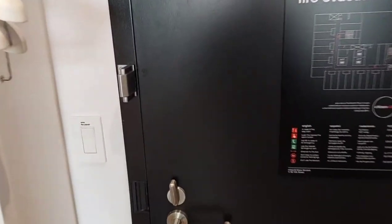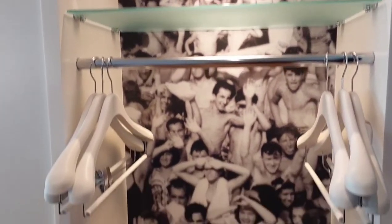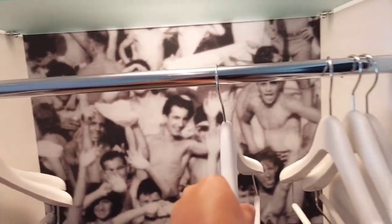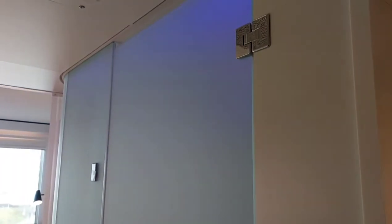So here we go, you have this door here. It's built for security. This door is very heavy. The boogeyman's not coming to get you. And off to the right, as soon as you make entry, you have the closet here with the plentiful clothing hangers. Shelving on top. To the right here, we have the frosted glass shower.